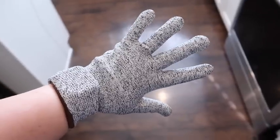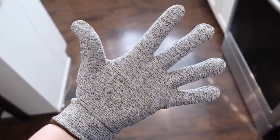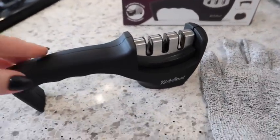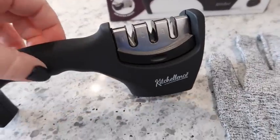It also comes with a glove that is cut proof. It's super easy to use, and I have used it on basically all of my knives with no issue. My favorite chef's knife that you guys see me use all the time is the Misen chef's knife, and I have used this sharpener to sharpen all of them. It works great. If you consider yourself a novice knife sharpener like me and you're looking for something that's super quick and effective and also really affordable, check out this knife sharpener.